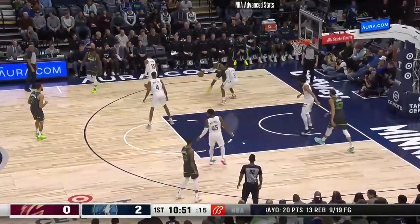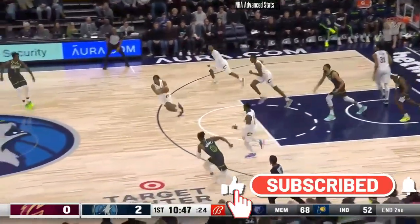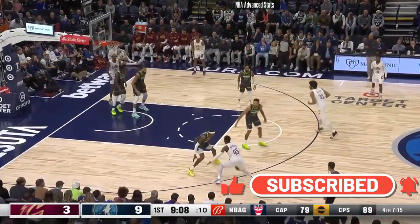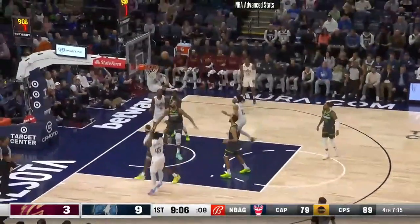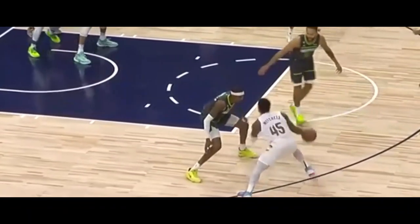And then, of course, on the offensive end, McDaniels is still a bit of a work in progress. Uses this spin move against Garland, but it's a blind spin right into the waiting arms of Jared Allen, who gets the block. And then defensively, he's going to get beat here a little bit, but he uses that reverse spin to get a shot contest.